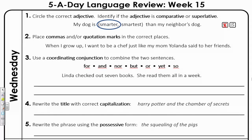Since that's the case, we need to put the quotation marks at the very beginning there to show where she starts speaking. Then, after the last word of the dialogue there, which in this case is mom, we need a comma to separate the dialogue from the speech tag. And after the comma, we need to close the quotation marks to indicate that Yolanda is finished speaking. Okay, so make sure you have those 3 things in the correct place in your Green Grammar book.